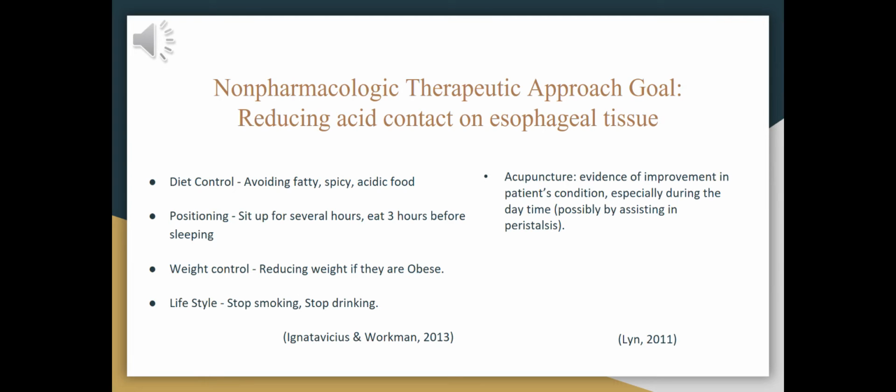Another approach is addressing obesity, pregnancy, smoking, or alcoholism, which can contribute to the symptoms. If you're obese and have GERD, you should talk to your doctor, and the doctor may refer you to a dietitian who can help you lose weight. If you're pregnant and have GERD, doctors may create a treatment plan that will help you reduce the GERD symptoms while you're pregnant. Because smoking and alcohol can also depress the lower esophageal sphincter, the patient may be encouraged to quit. There's also another method, which is traditional Chinese medicine.